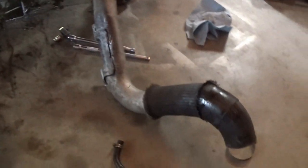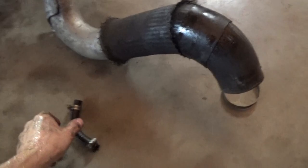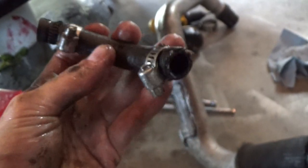The intercooler pipe is such a pain, but I had to get it out of the way to remove this little turbo line. You guys can see it is not in the happiest of shape.